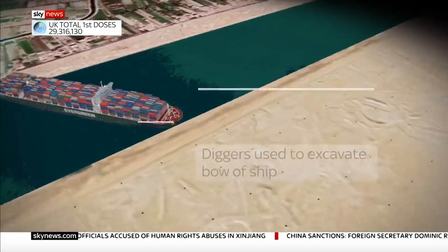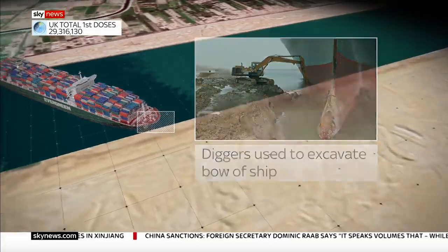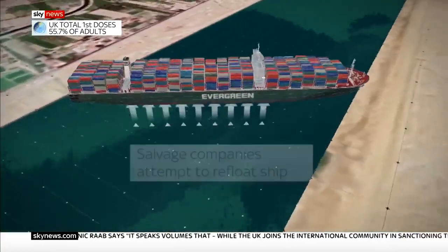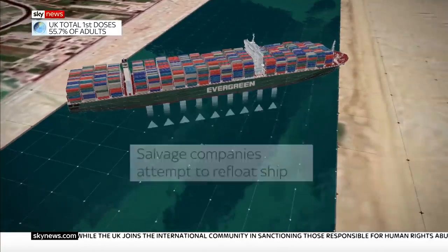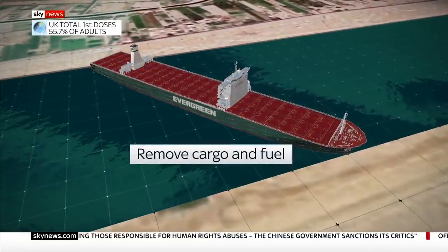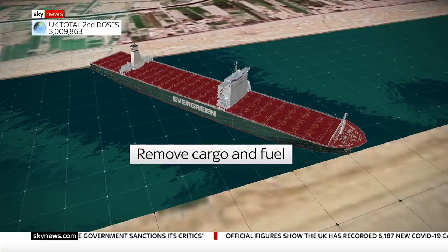Now, diggers are currently trying to excavate the bow of the ship, while tugboats are attempting to pull and push the boat free. Specialist salvage companies have been brought in to try and refloat it. One option could be to dredge the sand and silt below the ship and remove fuel and cargo on board in an attempt to lighten it and help it float away. Now, Sky's Helen Ann Smith has the details.